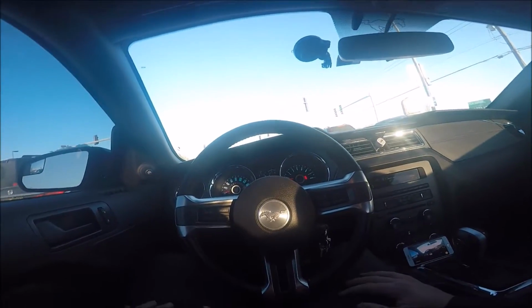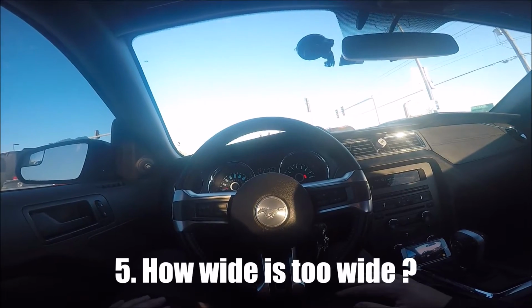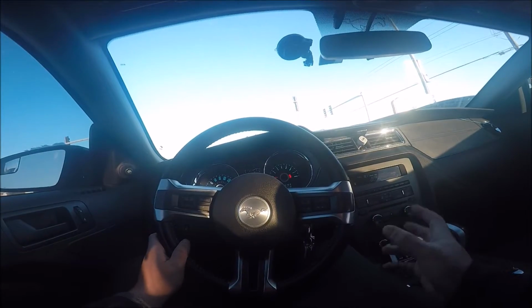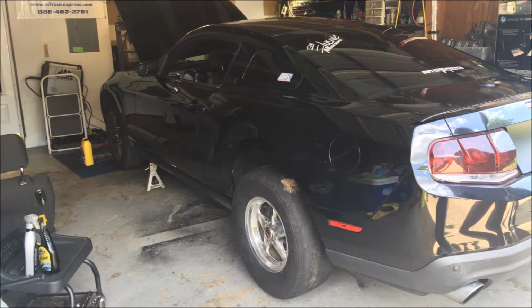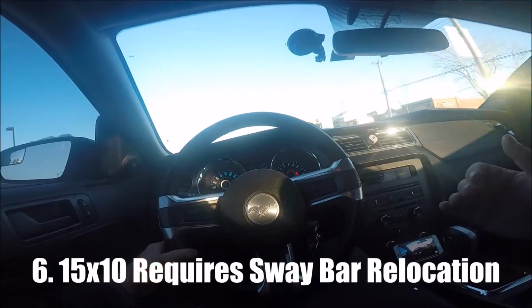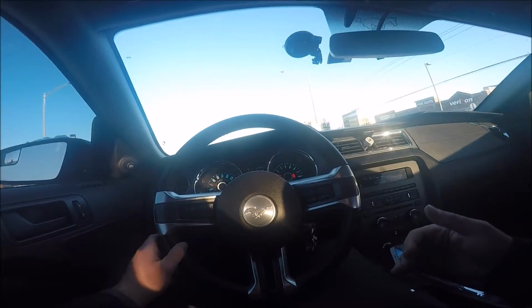Max out on a 15 by 8 at about a 275 width tire. Maybe you could stretch a little bit farther, but I'll tell you what, on mine, my tires were bulging, literally bulging. Now, yes, you can go 15 by 10. Again, drawback, you have to get a sway bar relocation kit.